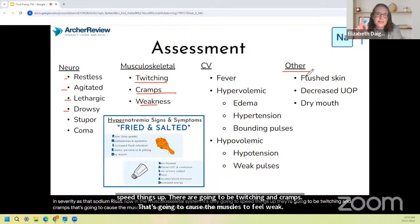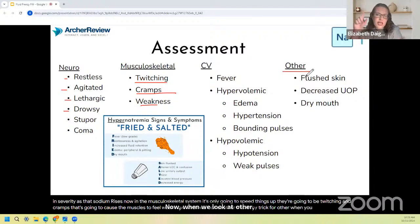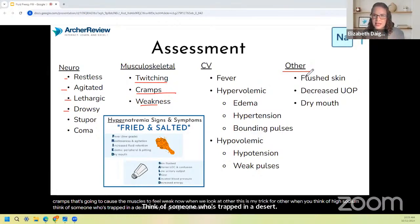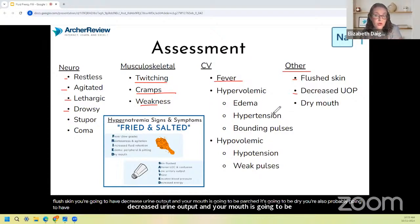other, this is my trick for other. When you think of high sodium, think of someone who's trapped in a desert. They're going to present the exact same way. If you're trapped in a desert, you're going to have flushed skin. You're going to have decreased urine output, and your mouth is going to be parched. It's going to be dry. You're also probably going to have a low-grade fever. So definitely remember that trick.